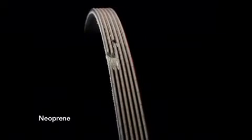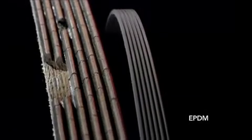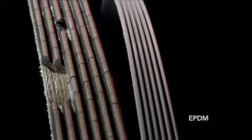There are significant differences in the way these two types of belts show signs of wear. Neoprene belts tend to crack and lose chunks of rib material, and it is usually quite evident that they're at the end of their service life. When EPDM belts age, however, the evidence of wear is much less obvious, unless some other components of the accessory drive system have failed or are misaligned.